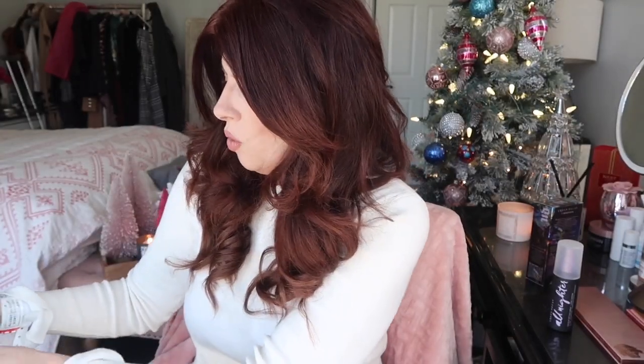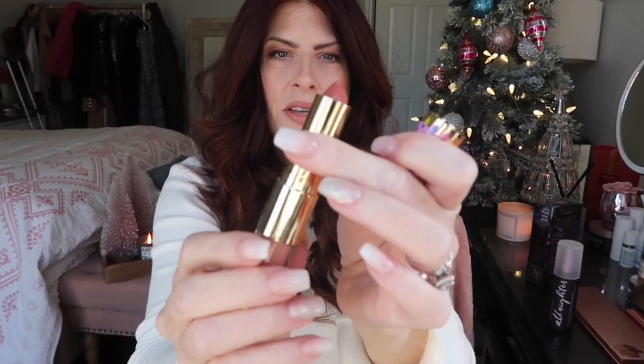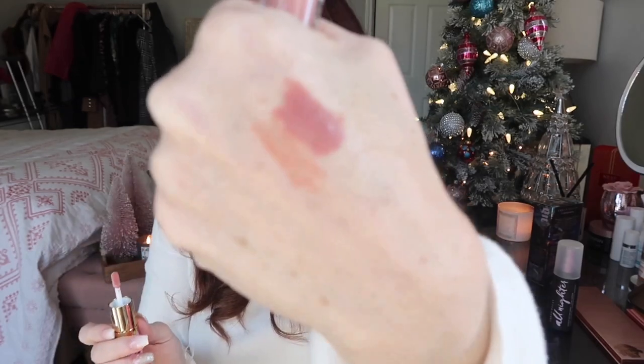Let me zoom you in so you can see what it looks like. It's a really pretty nude. The other colors look beautiful as well. So we can go ahead and swatch them so you guys have an idea. This one is Adore. How cute is this? It has little Christmas lights. And I love this because, again, there's a lipstick on one end and a lip gloss on the other. So let me just swatch this. So there's Adore, and then the matching lip gloss, I'll put right next to it. It's just a nice sheer clear lip gloss.